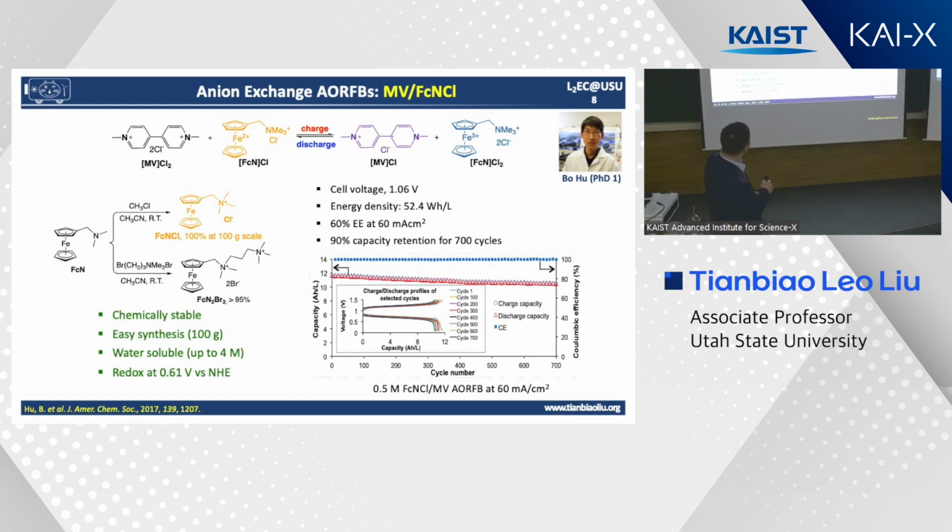So then, one of the chemistries we did in the early stage is this ammonium viologen. Ammonium viologen is easy to synthesize, right? It's just commercially available material. You do a quaternization reaction, with one ammonium, two ammonium. Then it's easy to make, high yield, chemically stable. They're also very soluble. Redox potential is around 0.6 volts versus SHE.